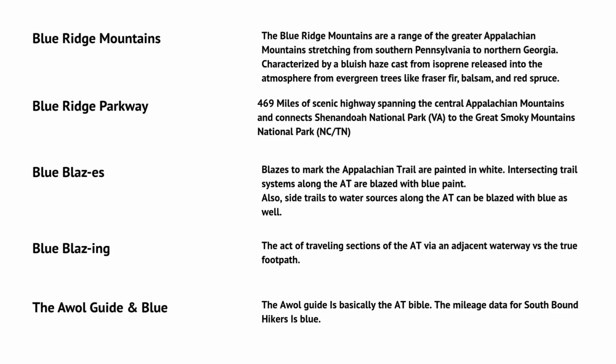Secondly, another way blue blazing is used is to identify side trails off the Appalachian Trail to water sources. Blue blazing, a little bit different than blue blazes. Blue blazing is an act, right? So one of the themes along the Appalachian Trail, or the mottos, is hike your own hike. You can be a section hiker where you just hike one section of the trail at a time. You can be a through hiker where you're doing the whole Appalachian Trail in 6 months, or you can just be a weekend warrior. Either way, you hike your own hike.